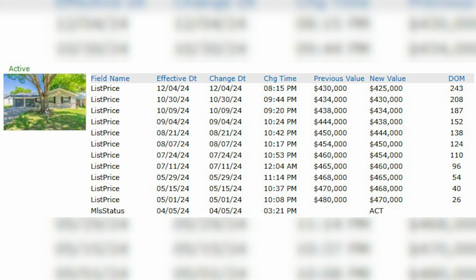Now, this seller has been very diligent in doing their price reductions on a regular basis, albeit small price reductions. Has it been enough to get this house sold? No. And therein lies the problem with overpricing your property. It's just not a good strategy to put the price way up high to see what happens. Let's see what happens. I mean, how many times has a seller told you that?